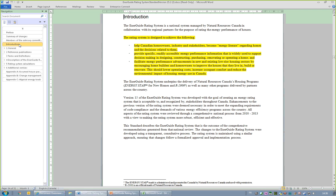The introduction sets out the objectives of the rating system and the drivers behind the updates that have been made. While promoting energy efficiency in the residential sector, the EnerGuide rating system helps Canadian homeowners, industry, and stakeholders to become energy literate regarding homes and decisions related to them.